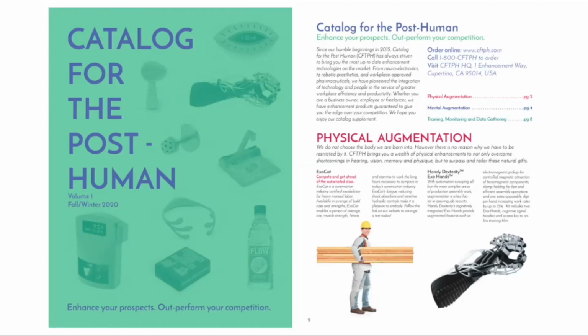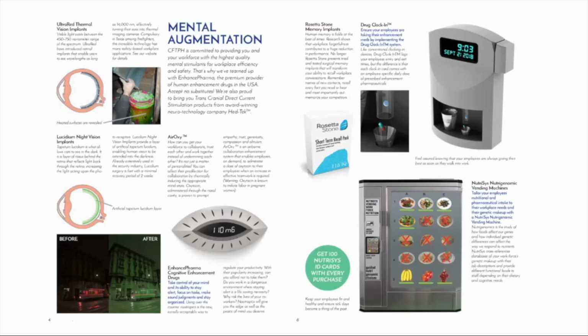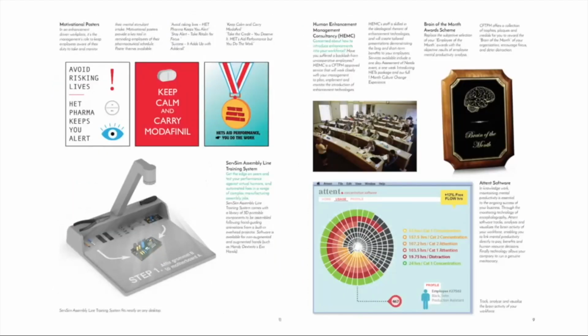It had three sections: physical augmentation, mental augmentation, and training, monitoring, and data gathering.